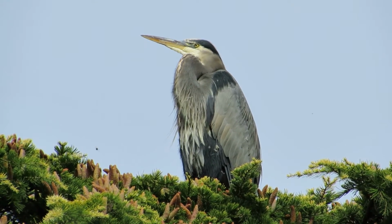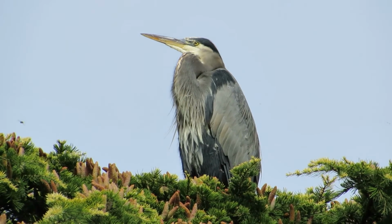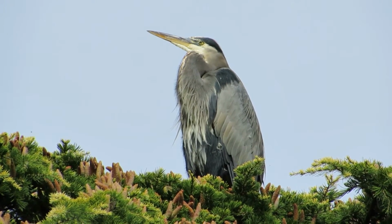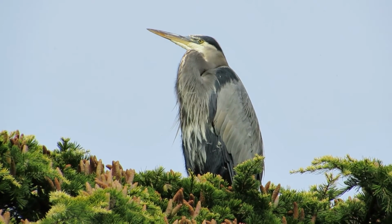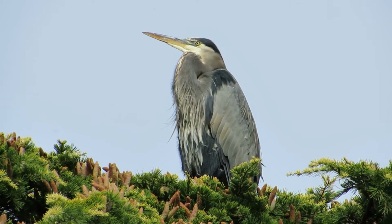Here's some of the other birds singing. There's a fly buzzing around him. Probably smells a little bit like fish. Well, this is an interesting tree. We get bald eagles and now the heron. We get several birds in here.